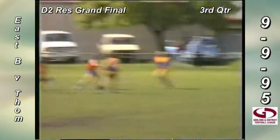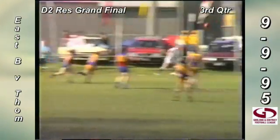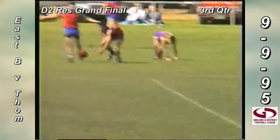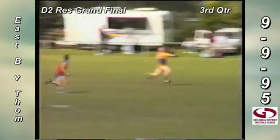Graham and also Clark. Clark gets that ball towards half forward. East Belmont repel the attack, though. Kicked off the ground and finds Vergona on the wing. He handballs. Risley gets away from Allen on this occasion. Back in towards Cameron Buchanan. Can't take the mark. He's got support, though, and he buttons up himself. He's gone back about 15 metres. He gets a kick away, though, now.